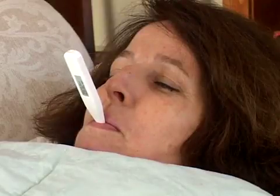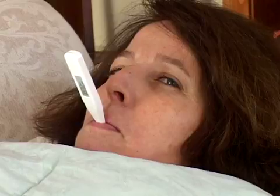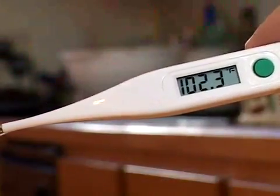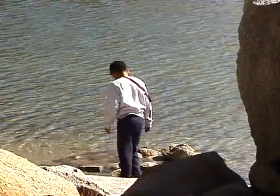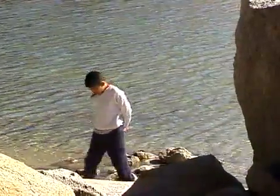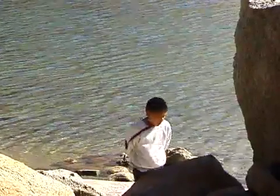When you have a fever, it's common to take your temperature with a thermometer. A thermometer most often consists of a small glass tube with liquid in it. Today, digital thermometers are increasingly common. Normal body temperature is around 98.6 degrees Fahrenheit. But if you're running a fever, it will be higher.